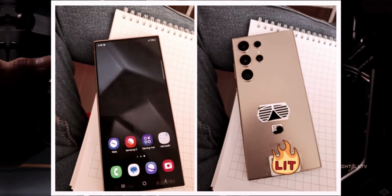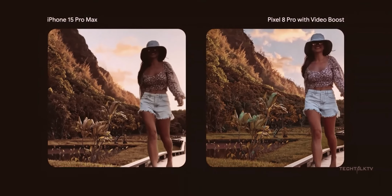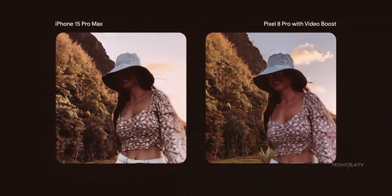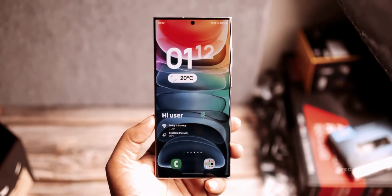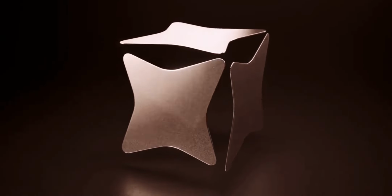The Galaxy S24 and S24 Plus are rumored to feature larger batteries, promising improved battery life. While charging speeds seem to remain unchanged, the increased capacity should provide a noticeable boost to battery life.